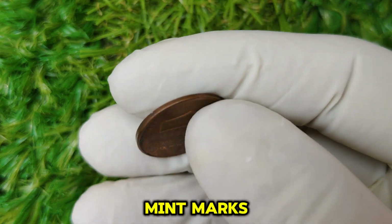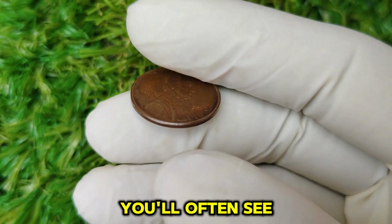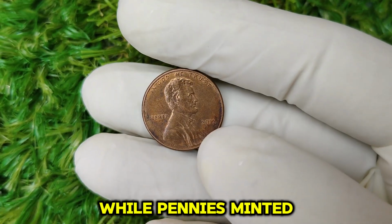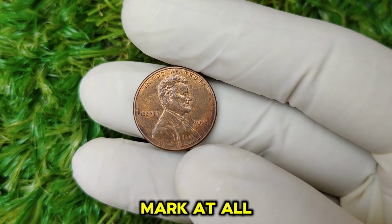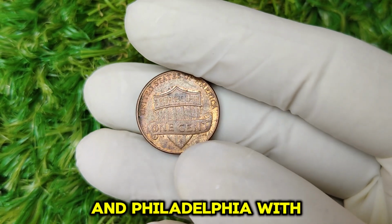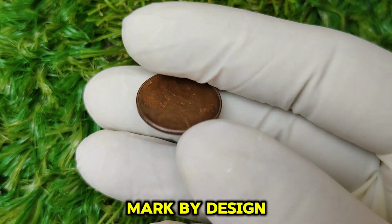Alright, let's talk mint marks. A mint mark tells you where a coin was produced. You'll often see a D for Denver or an S for San Francisco, while pennies minted in Philadelphia have no mint mark at all. In 2012, pennies were mostly produced in Denver and Philadelphia, with the Philadelphia minted coins missing the mint mark by design.